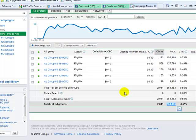People have seen his ad with his phone number on all of these different websites. Total cost for 300,000 impressions and over 2,000 clicks, $610.37. Less than 30, or exactly 30 cents per click. These are the kinds of things that we look for. These are the opportunities that we find.